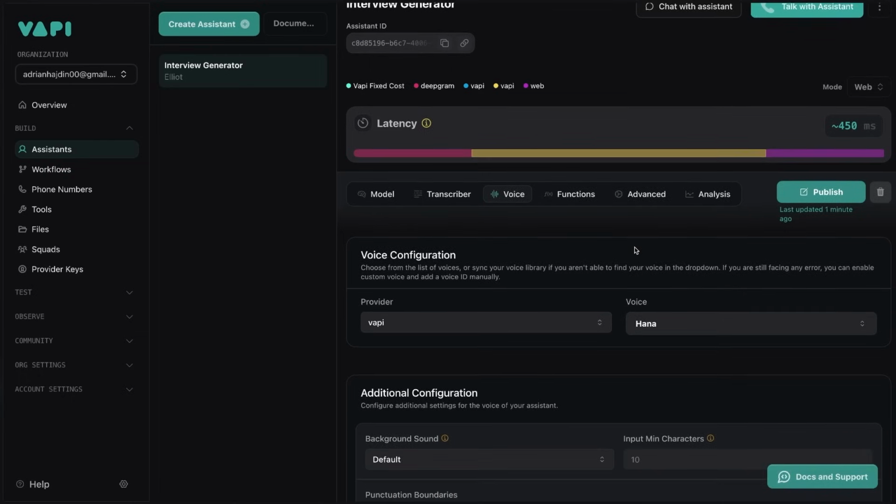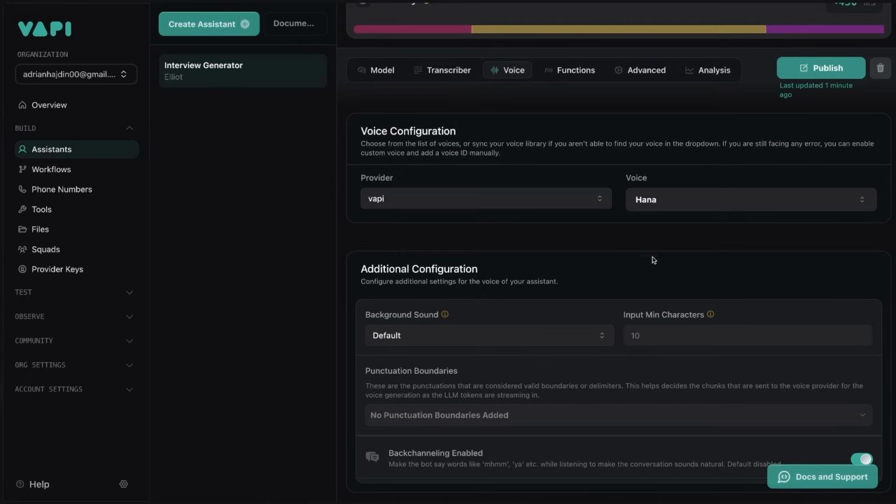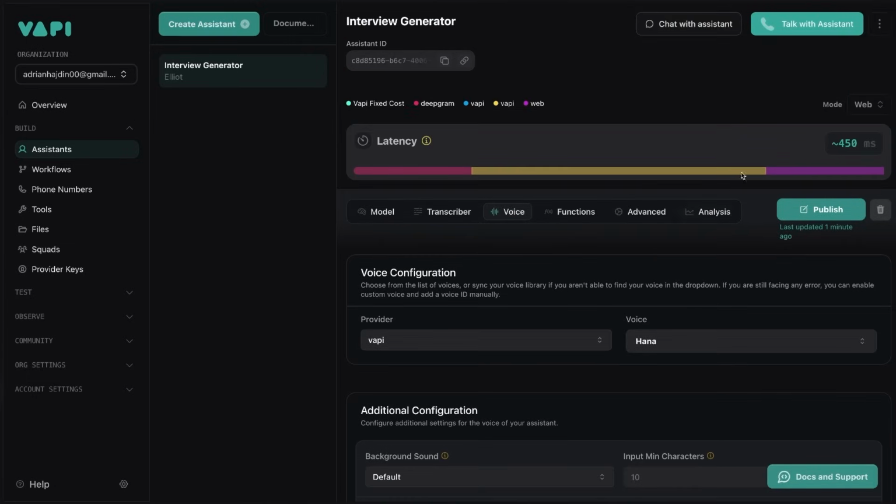But if you want to take a second and experiment a bit with so many options that we can change here, you can click Talk with Assistant at the top right, and it'll simulate a conversation. Hello. Let's prepare your interview. I'll ask you a few questions and generate a perfect interview just for you. Are you ready? Okay, this sounds good.